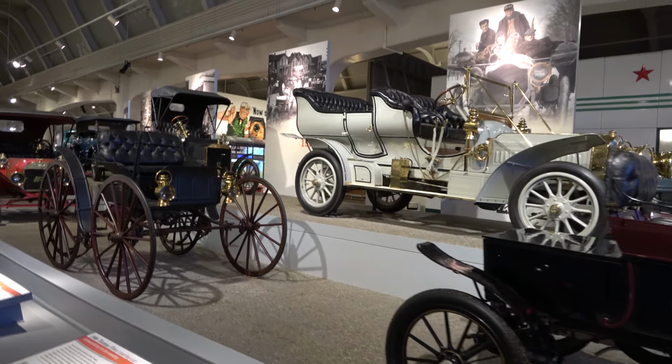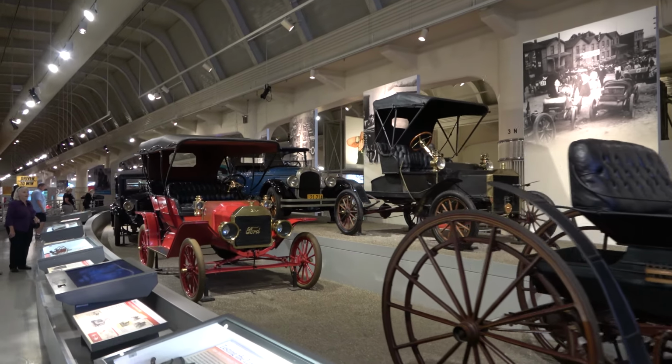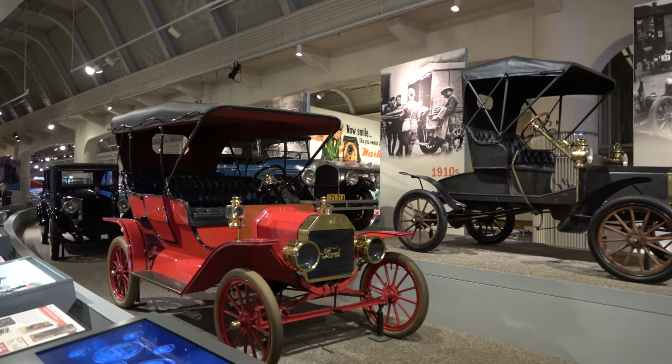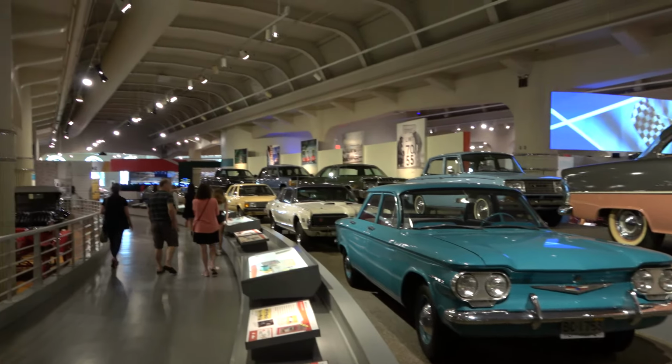And this exhibit, as you expect, is filled with all sorts of antique and old-timey automobiles. And the cars just keep on going and going and going, essentially creating more or less a timeline of cars from the beginning to now.